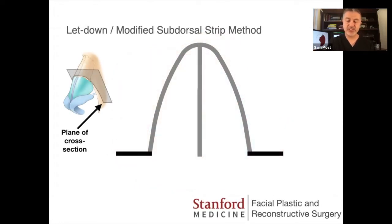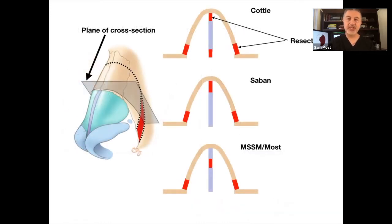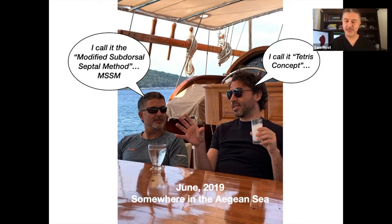And so in a cross section, if you look at this, the resection looks something like this as you drop it into position. And looking at the different methods, the caudal method, Saban method, and the way that I do it, and looking at the red areas is where we resect bone or cartilage, everything drops into position similarly, but there are different ways of getting there. And I think it's about what you're most comfortable with.